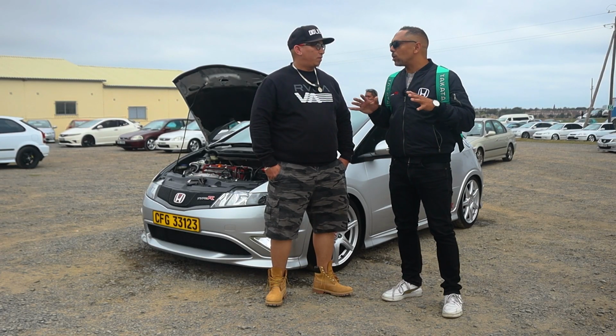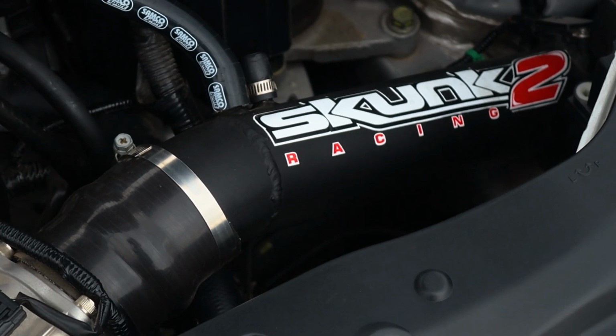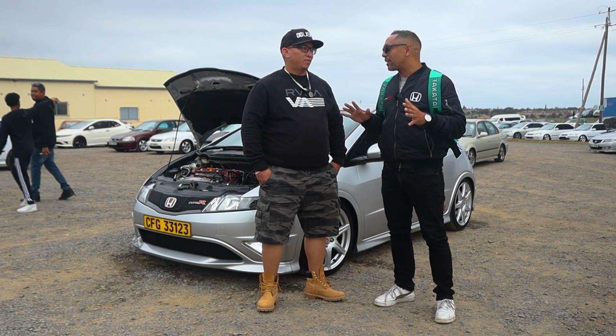So tell me about the mods on the car, what's been done to the car. I know that there's a list of things, and this thing's pushing out big numbers. We're talking close to 200 kilowatts.